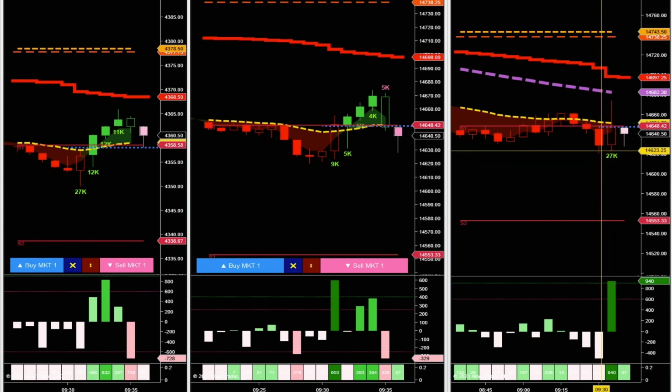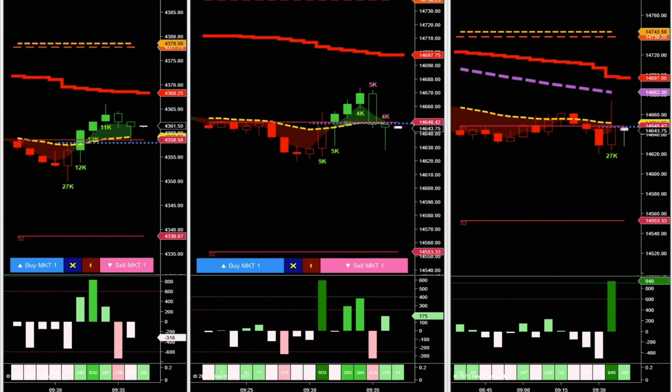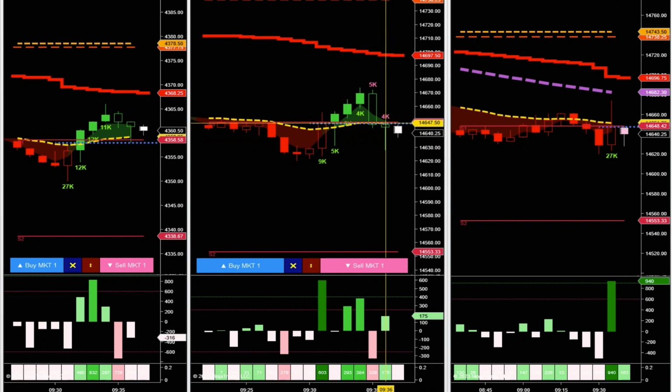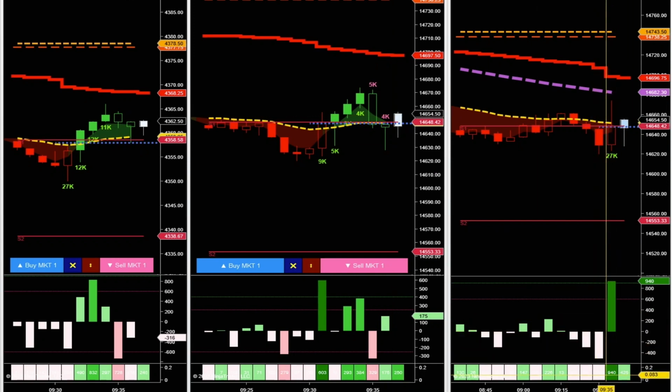If anything, I like it long at the moment. I can see price move back above the moving average crossover on the 5 minute and the 1 minute. Might be interested in a long at this point. Just a lot of bullish volume.